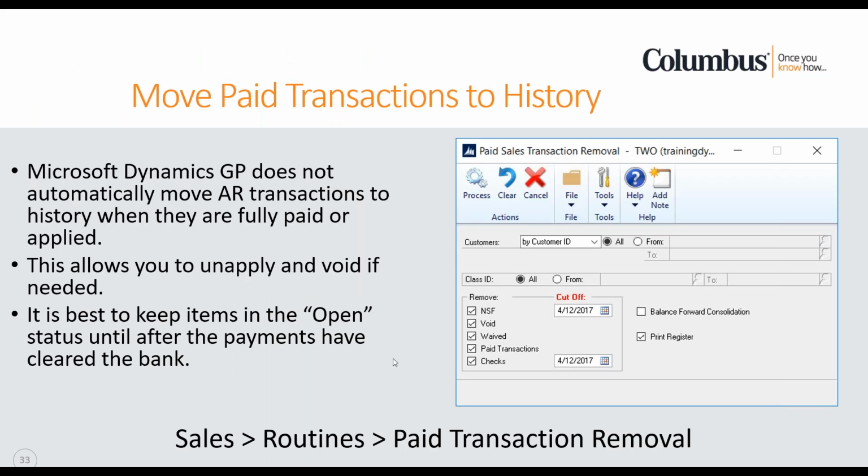The next step would be to move your paid transactions to history. So this is under Sales, Routines, and then Paid Transaction Removal. So here, Microsoft Dynamics GP does not automatically move AR transactions to history when they're fully paid or applied the same way that it does on the AP side. This allows you to unapply and void if needed.